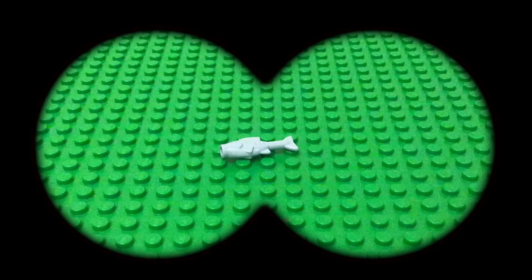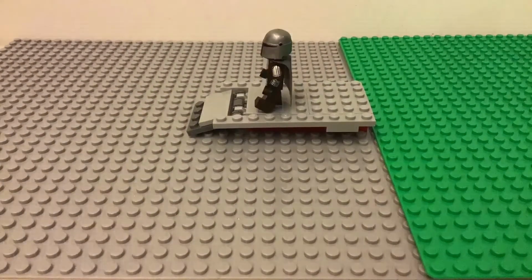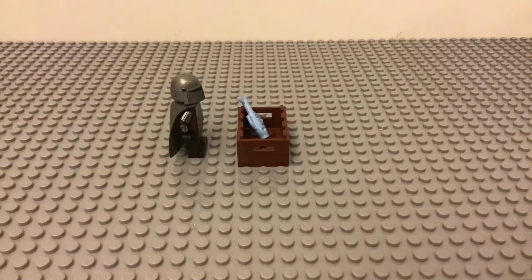Fish detected. Fish detected. Die, you filthy fish. Get down.